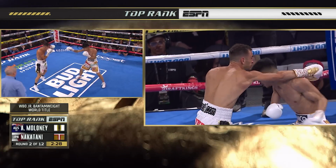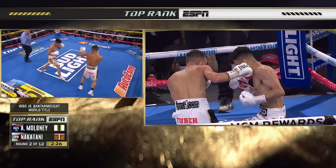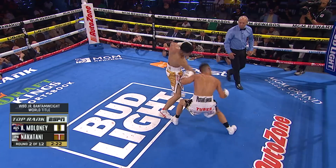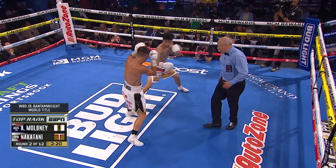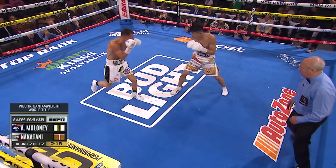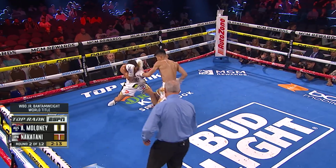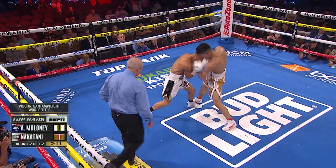Nice little probe right there. Beautiful game. Ooh, right hand. As Moloney's throwing the right hand, perfectly timed, right underneath, downstairs. That shot right there, that right uppercut from Nakatani hurt Moloney. It froze him right in his tracks. You see him moving around, trying to clear his head right now.